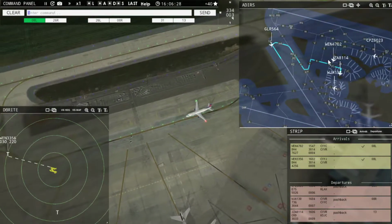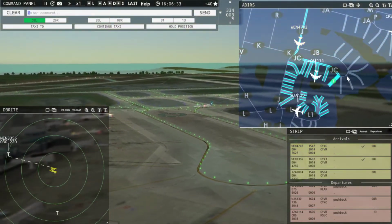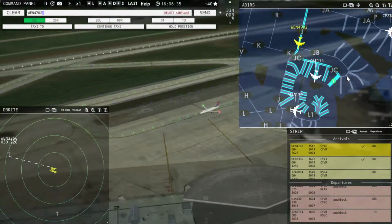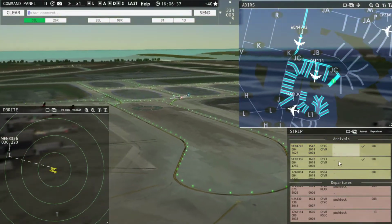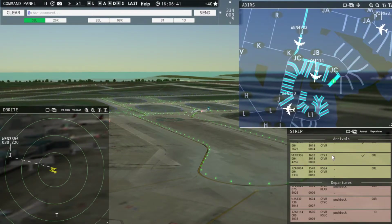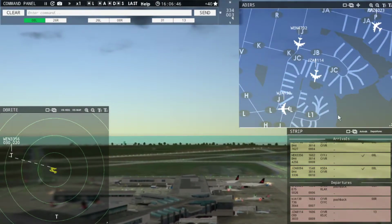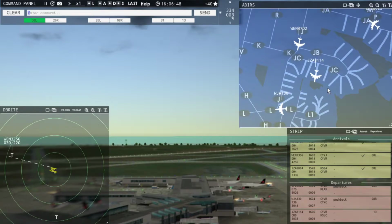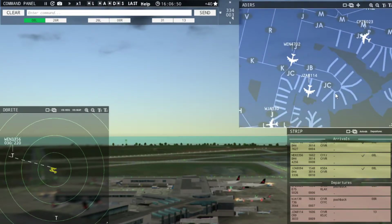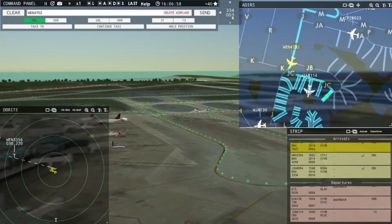Which way are you going in? Tower. Encore 4702. Continue taxi. 08 left. Continue taxi Encore 4702. Jazz 8094. Runway 08 left, clear to land. There we go. 08 left, clear to land. Jazz 8094. The only thing that might be wrong here is Jazz might push out in front of him. I think Jazz is going to actually.